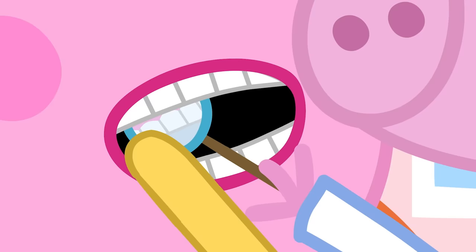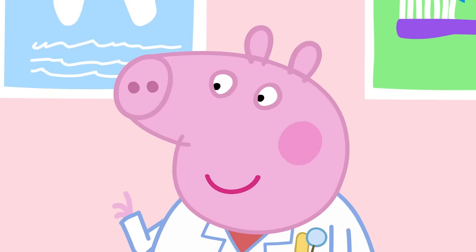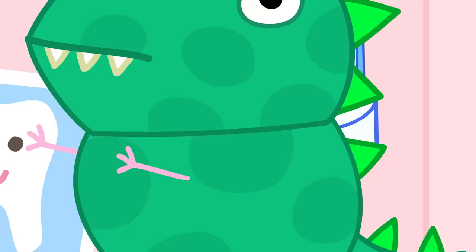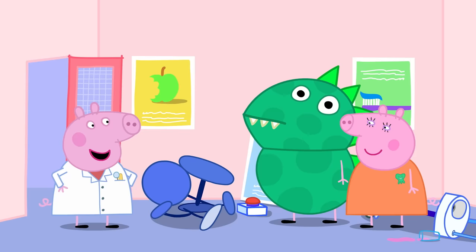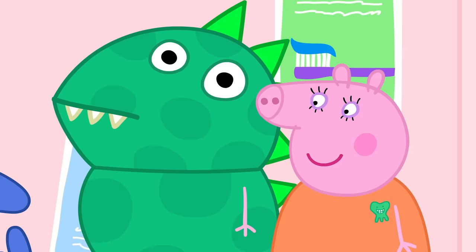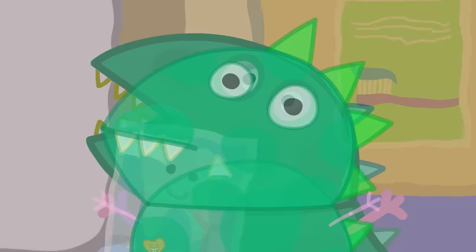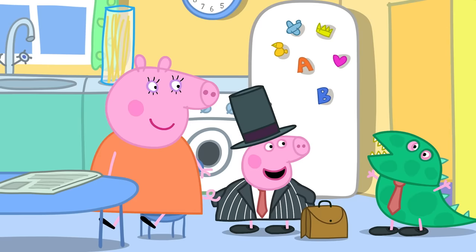Interesting. All right. You've got lots of clean teeth, Mummy. Here's a sticker for being so brave. Don't forget to brush your teeth. Who's next? Silly George, dinosaurs don't go to the dentist. They go to Dr. Hamster the vet. But you can have a sticker anyway. I think you'd make a very good dentist. Dinosaur! And you'd be an excellent dinosaur, George.